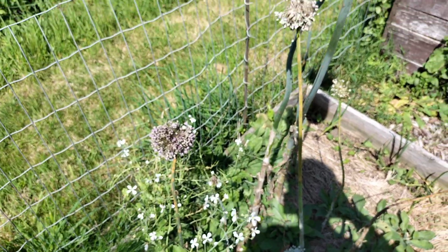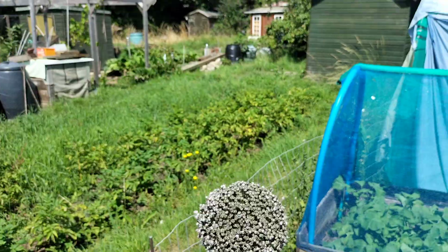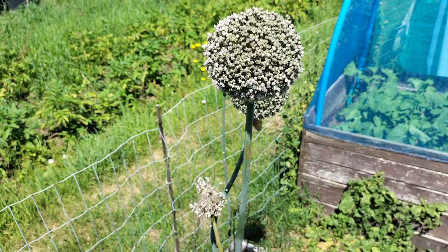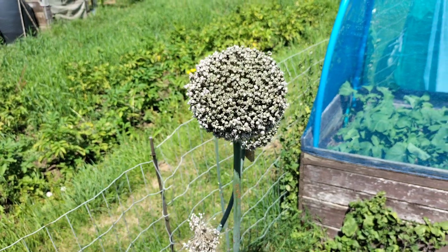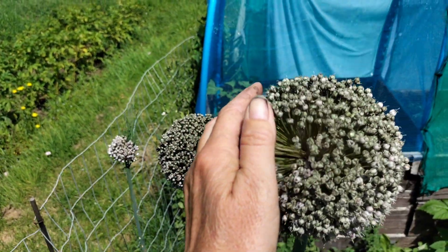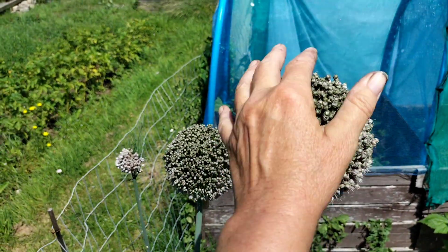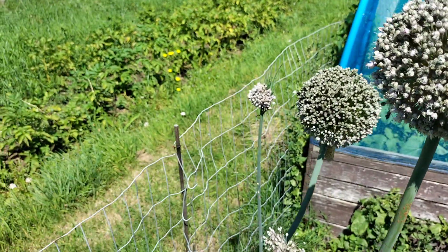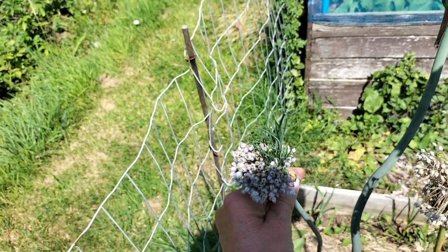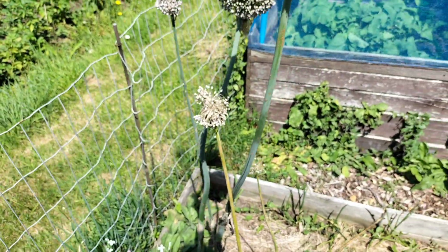Jason and Colleen, the leek flowers. Yours were massive. Yours were right up here. Mine are only that big, but that doesn't matter. They're still there. I think they've gone over a bit now because they've gone grey. Look at these growing. I can plant them later. I might just leave them on there to grow like that and then plant them on. That sounds a good idea.